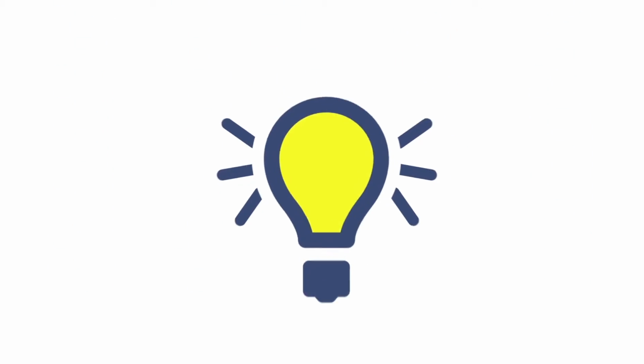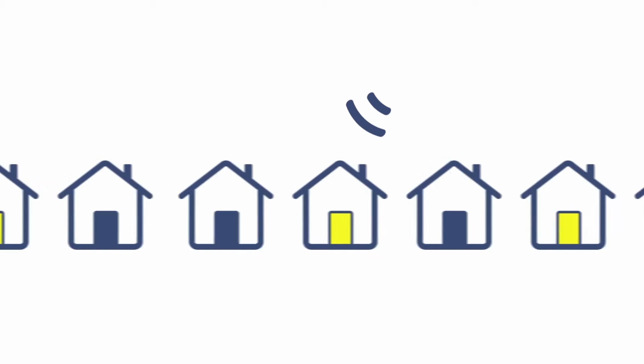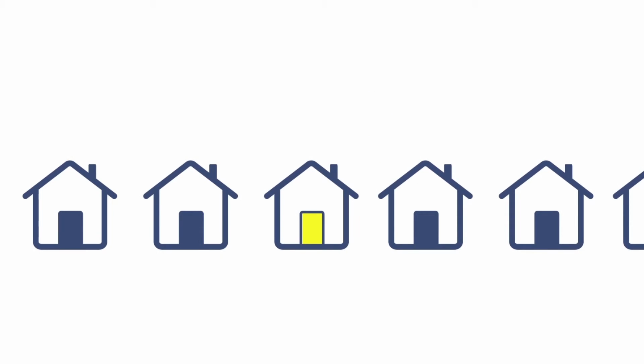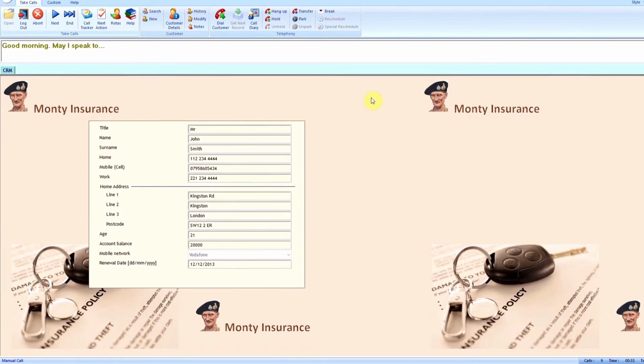The second is a recent invention which we call Live Person Detection, or LPD for short, which provides a brand new and completely safe way of eliminating nearly all calls to either network or domestic answer phones and voicemail. This not only delivers productivity increases of well over 30%, but also a much more motivated, engaged and productive workforce.